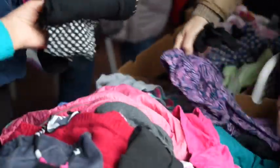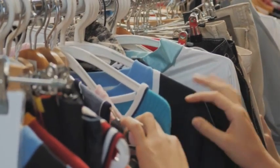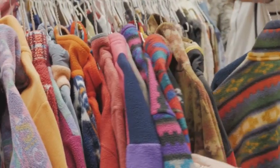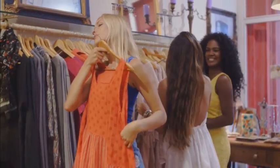Alright guys, now for my favorite part, thrifting. Seriously, if you're not already hip to the thrift store game, you are missing out. It's like a treasure hunt for unique, affordable, and sustainable clothes. Plus, it's way more fun than just buying something new.